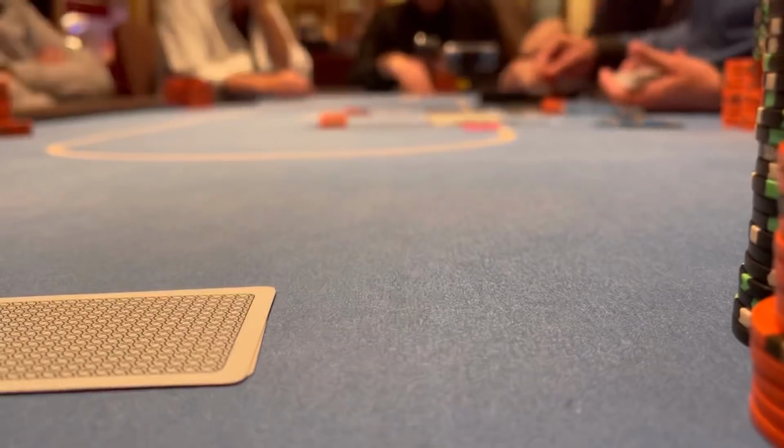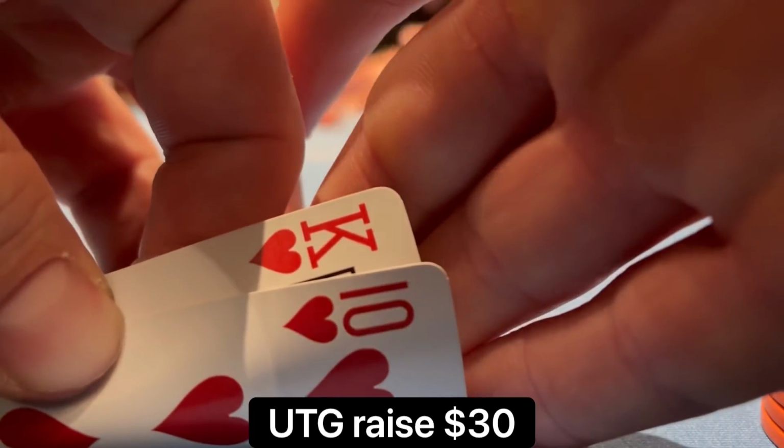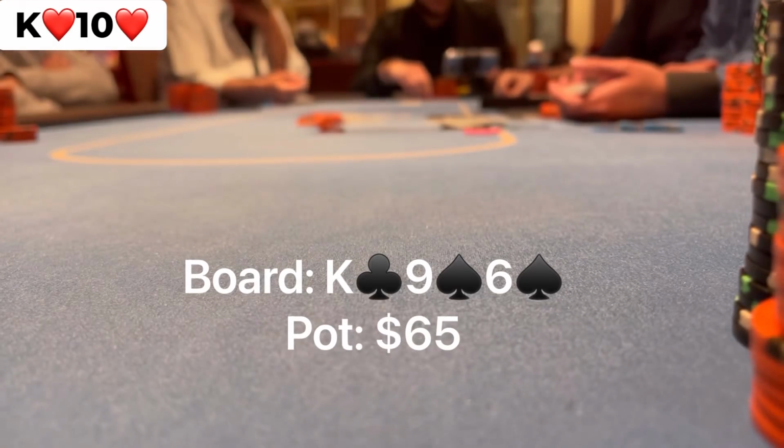Getting dealt our 82nd hand of the session. King 10 of hearts in the big blind. Under the gun makes it 30. I call heads up to King 9-6. I end up checking it over to him, and he bets super tiny, $20.